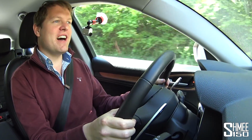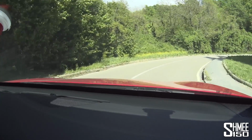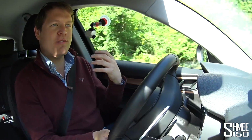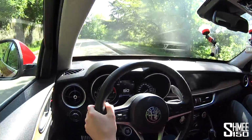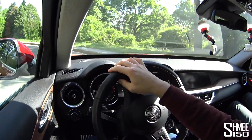Firstly, let's drive the car a little bit in the twisty bits, a little bump there. So in normal mode, it's quite smooth, and the car is very much set up, or created, with a sporty background. And obviously the Quadrifoglio is going to be right at home when it's driving on the twisty roads. But even in this car, we've got the different drive modes, so let's put it into dynamic. You have natural to start, dynamic one way, and all weather the other way.